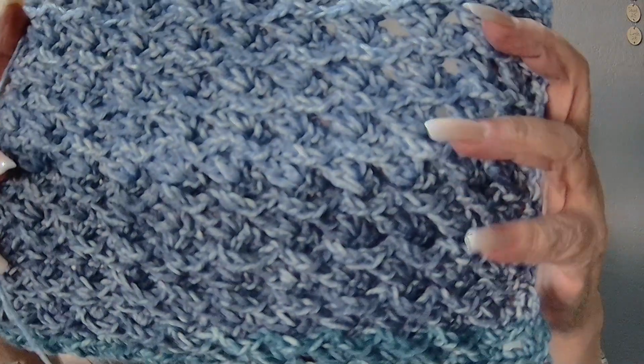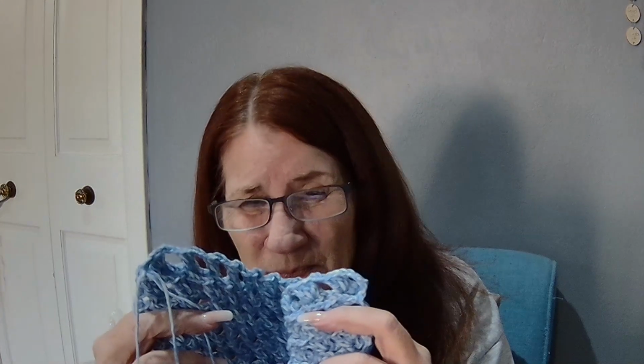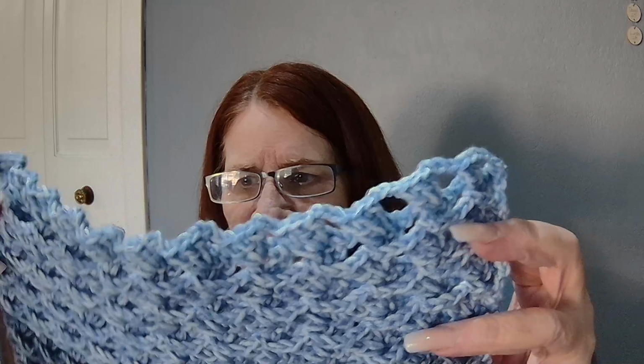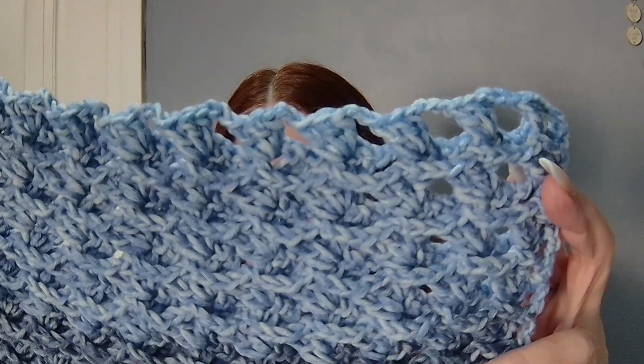But there she is. That is the Ocean Wave Stitch. Now, in order for it to work up the way I wanted, I had to do a little bit of modification down here at the bottom to give it some structure so it wouldn't curl. And I kind of changed up how you start and end. But pretty much it is still the same stitch.